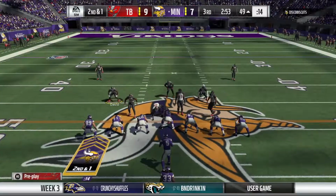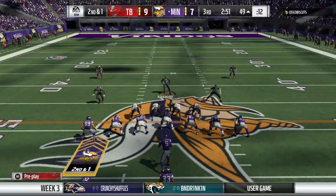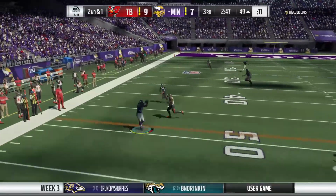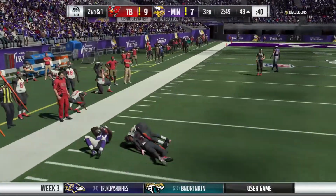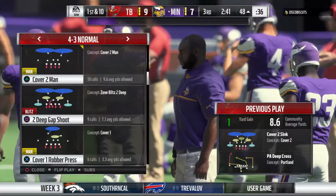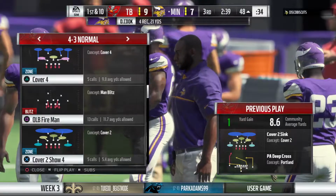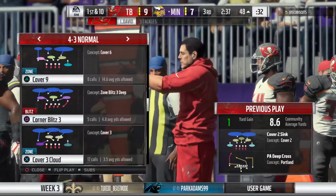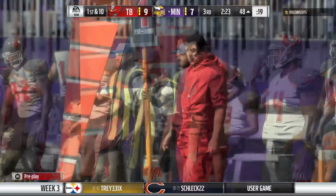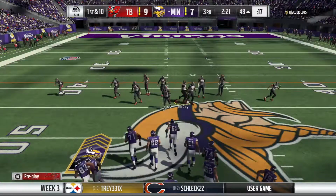Shift together here from the D-line. They go play action. Bridgewater. He's going to flip one out here to his running back. And he'll be brought down at the 48-yard line. Only a gain of a yard, but that's all they needed, as that's going to move the chains. So here we go, 1st and 10 now.